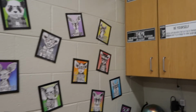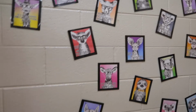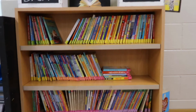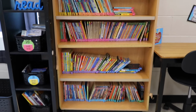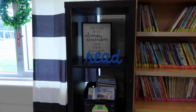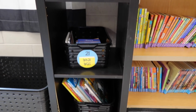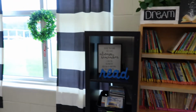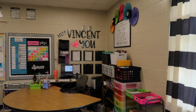And then coming around, we have these animal quotes from Hanging with Mrs. Holsey. This is where my student teacher hangs out. And then we have our chapter book library, which is pretty empty because the students are reading it. And then we have sort of the Who Was and What Was series. And then our school does book of the month, so we have that there. And then our window.